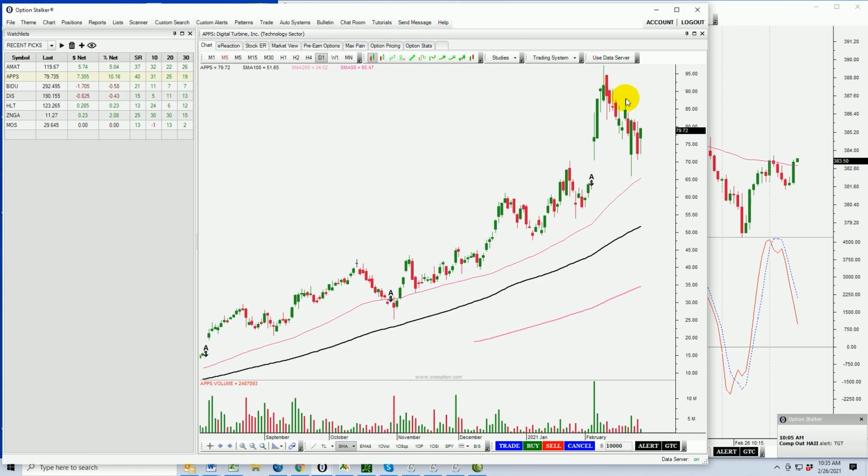APPS, downward sloping bullish flag formation, keying off of this horizontal support, was resistance, now support, bullish put spread. Yes, it dipped very briefly in the money, but that's why on swing trades, we use closing prices, not intraday prices.